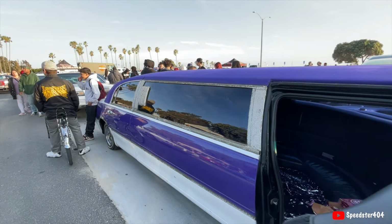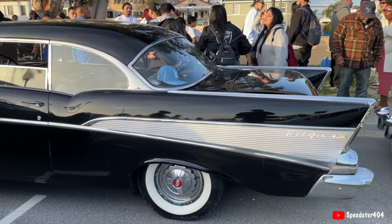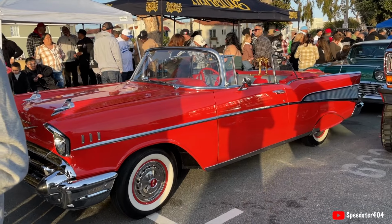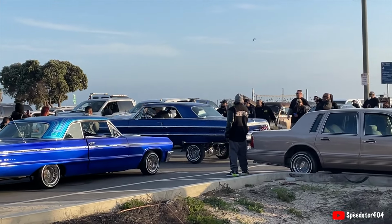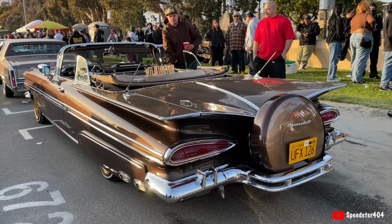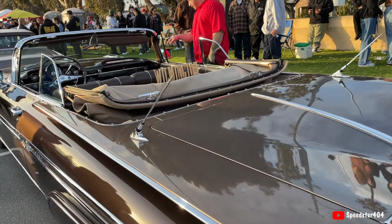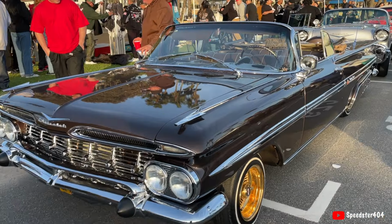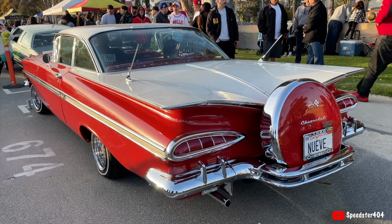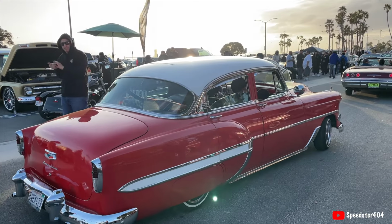This is sick. Look at these Impalas. '58 Impala. Impala convertible. No, this is what I'm talking about. '59 Chevy Impala Sportsback.